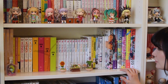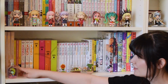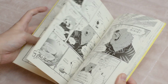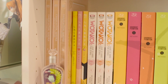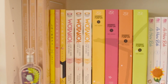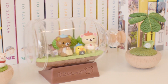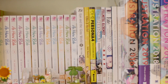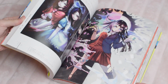So down here, I've got some of my favorite manga. I've got the Cardcaptor Sakura Collector's Edition. This is a series I picked up in Japan called Shirokuma Cafe, and it's supposed to be pretty good for beginner Japanese. We've got some Sumikko Gurashi and Rilakkuma re-ments. I love the ones where they're in a little bottle. So cute. Also, we have my illustration book collections. So every year this book will get published, and it will basically show certain artists from that year.